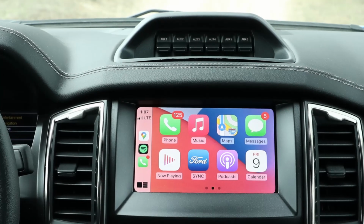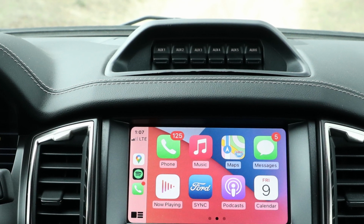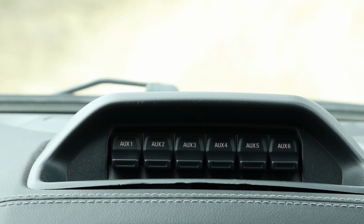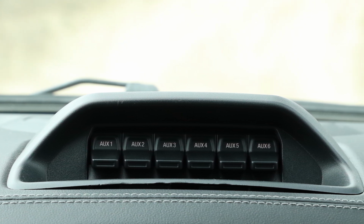There are other things. Here on the dash, you'll see this little switch console. It's a great idea. It lets a Ranger buyer wire in whatever auxiliary lights or accessories they want, all with factory switches. It's not great upon closer inspection. You can see here that the plastic is already warped and the edge finish is not great, and that really is sort of reflective of the rest of the interior here. It's fine. It's rather like an economy car, like a Focus, but that's about it.